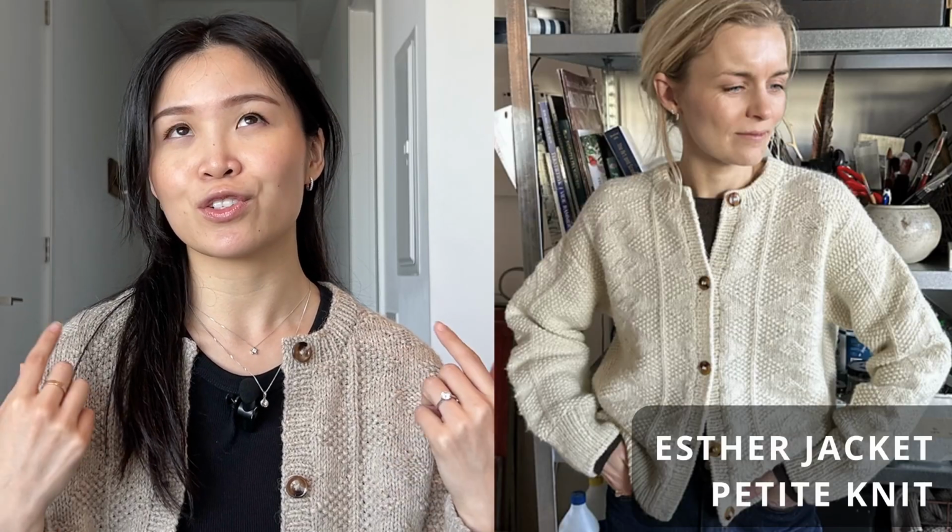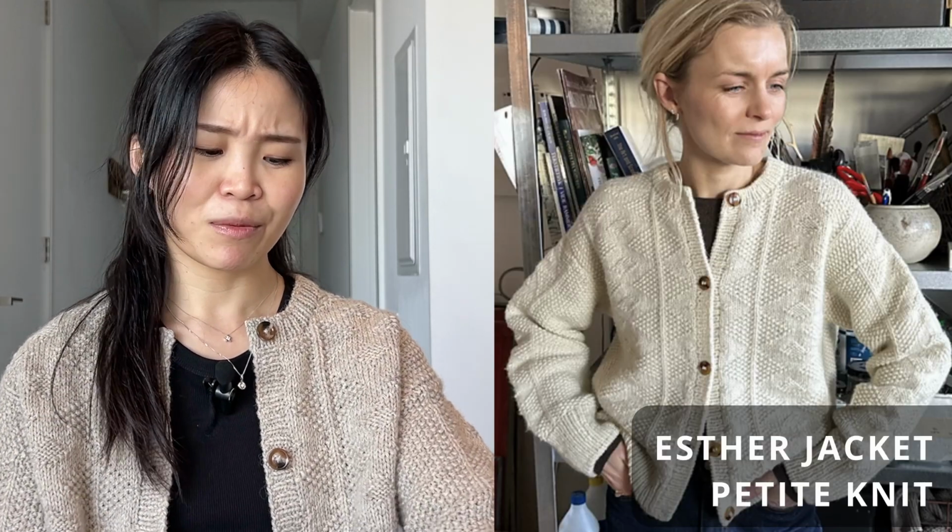Okay, so first off, we'll be talking about what I'm wearing today, which is a cardigan. This is the pattern by Petite Knit. It's the Esther Jacket, actually. But for me, I wear it more so like a cardigan as opposed to a jacket. I don't really plan on wearing any bulkier items underneath this piece. So it's really just gonna go over a t-shirt, which is how I would normally wear my cardigans.